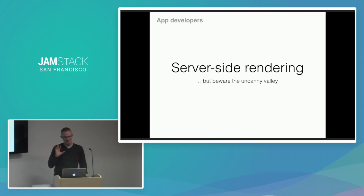Because if the main thread is locked, the user still can't do anything, and that's what we're talking about when we talk about the uncanny valley. It looks like an app, but it's not really an app yet.